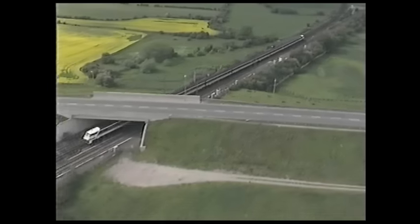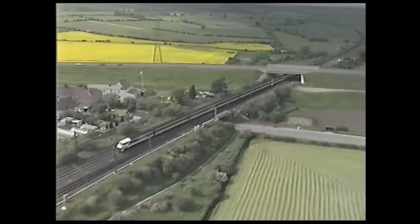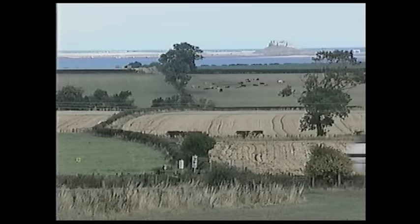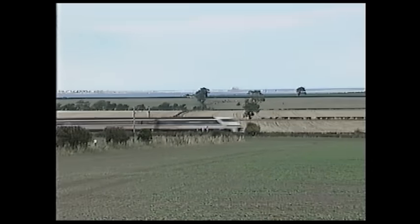The East Coast Main Line, Britain's express rail route between London, Yorkshire, the northeast of England and Scotland. A blue ribbon route that's always been at the forefront of railway development.